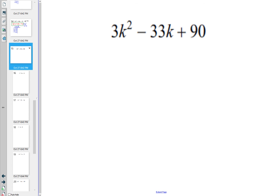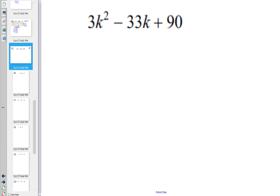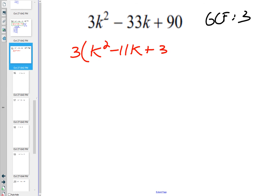Okay. 3 terms. Well, what do we do first? Do I have a greatest common factor here? 3. Very good. So once I bring out the 3, it leaves me with k squared minus 11k plus 30. Now here my first and last are positive, but are my first and last term perfect squares? Yeah, the k squared is, but the 30 is not. I cannot get 30 by multiplying anything times itself, so I won't waste my time with that.